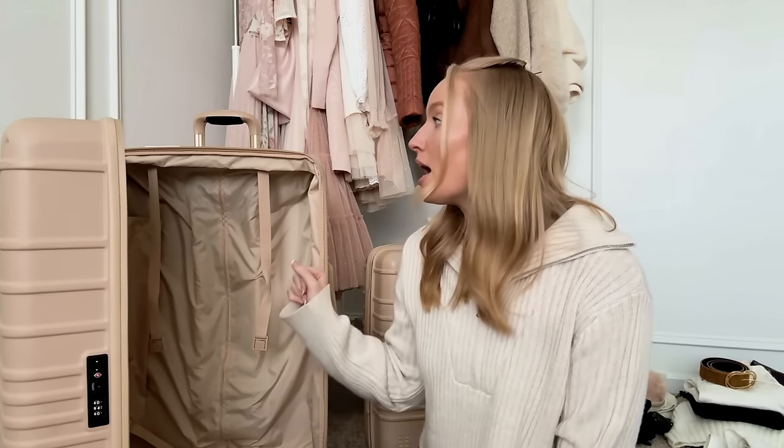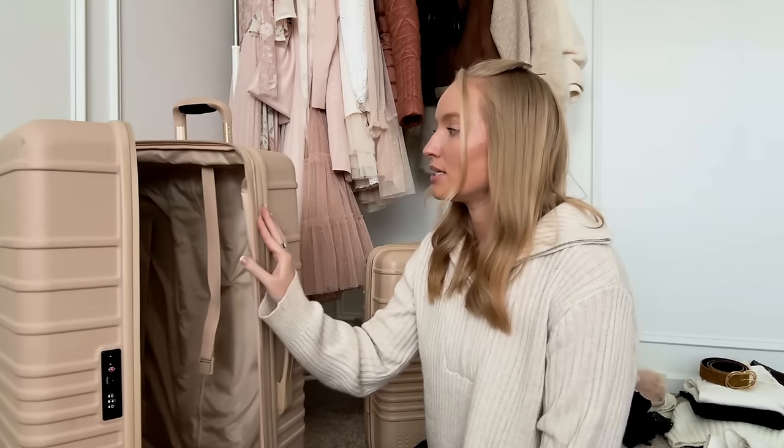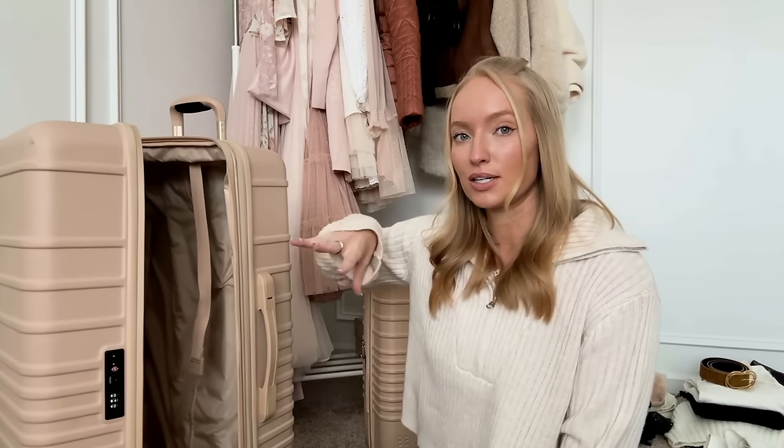So the checked bag is absolutely enormous. It is bigger than my Delsey. And the reason I wanted it is because it does have the extender, so you can extend it out 2 inches, which I find very helpful if you're going on a trip and you end up shopping.